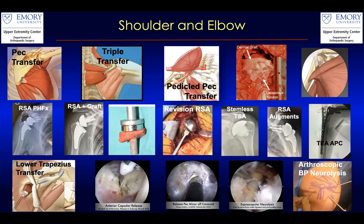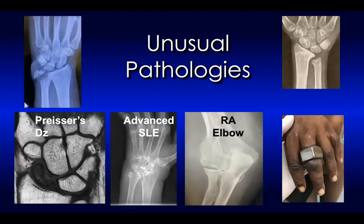You'll see a really comprehensive shoulder and elbow experience, and not just dabbling in this, but truly innovating in this area, more so than I think even a lot of shoulder and elbow fellowships have. Those that are interested in unusual pathologies, you're going to see a lot of these between Grady and Emory being the main referral center for the entire South. You're going to see tons of different types of unusual pathologies, ones that you're probably going to very rarely see even in your practice, but you'll be exposed and be able to take care of almost any of this stuff.